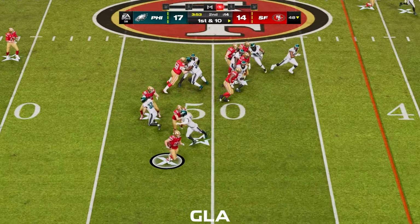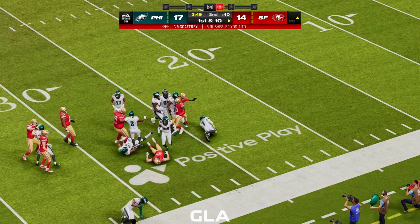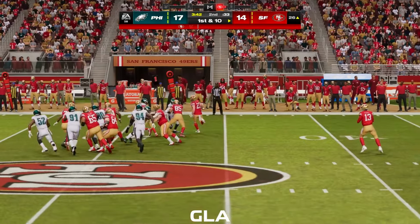A handoff, McCaffrey running right. And he'll go down, but not before getting this inside the 30. The two big plays right in succession as this one goes for 27.